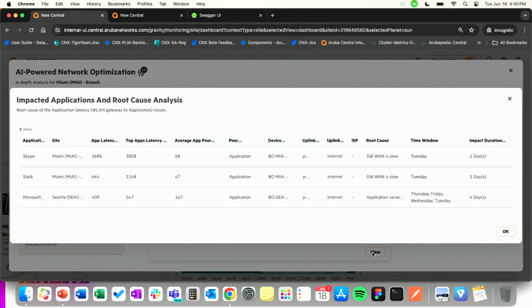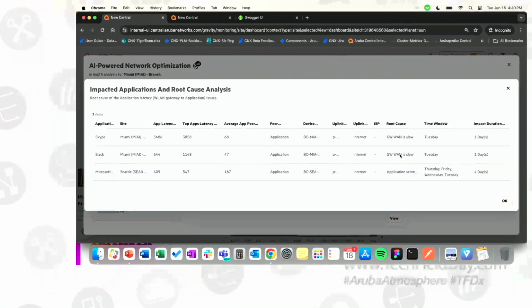When you go into the view, we also talk about what other reasons could be attributed to why the application performance was poor. So in this case, for Skype and Slack, we actually inferred based on the components of our derivatives that there's a lot of machine learning stuff that Jose can dwell on later. And in the interest of time, I was steering this faster. But you see the top two, it tells you clearly that this is more like a gateway WAN latency, whereas the last one, Microsoft Teams, is more like an application server side.